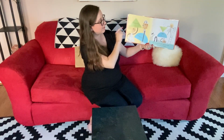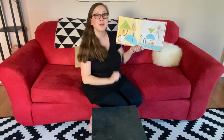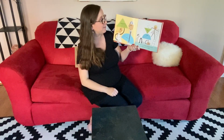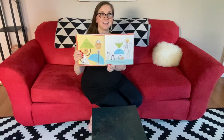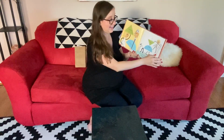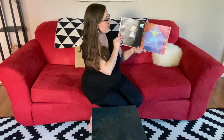I have a triangle, and I have a semicircle. Let's put our shapes together and see what we can make. Look what they're doing. What do you think they can make? All right, we're gonna see what they can make.